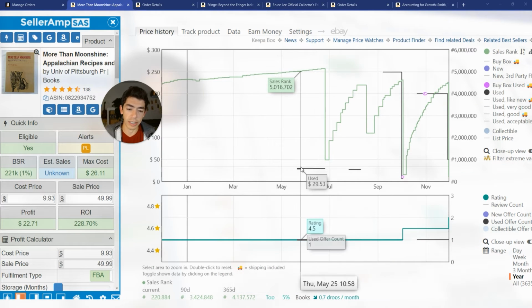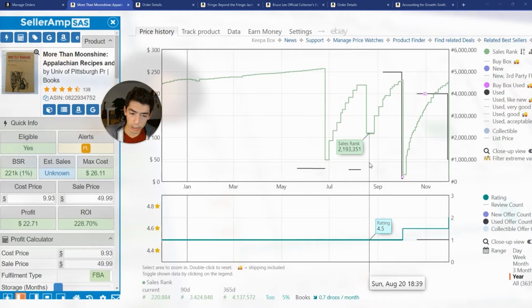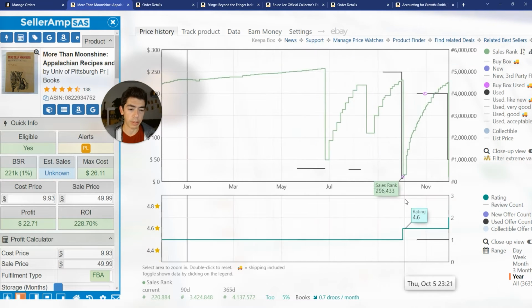And that just lets us know that this really just hasn't ever been in stock. So you can see it was in stock for right around $29. It sold there, came back in stock, looks like it sold again at $26. And then you can see this is where it dropped to $9.93. That's where I picked up a copy.